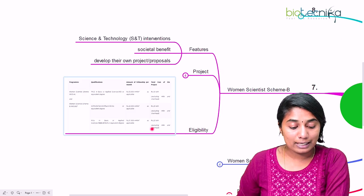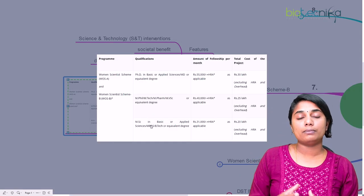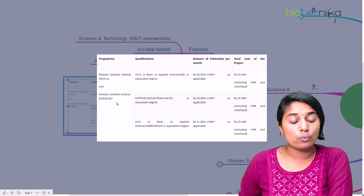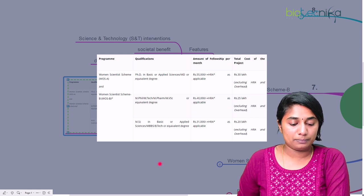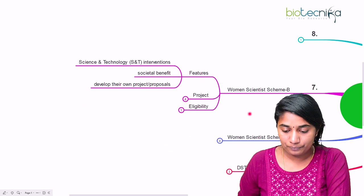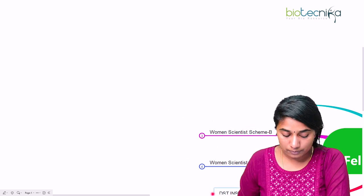The next is about the eligibility. The eligibility we already saw in the previous WAS A program itself. It's the same for WAS A and for WAS B, where you have three different qualifications and the amount per month that will be available, right? So that is with respect to eligibility and the stipend. So this was our seventh fellowship that we talked about.